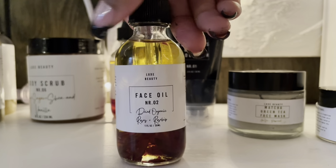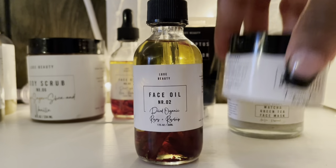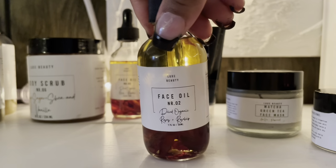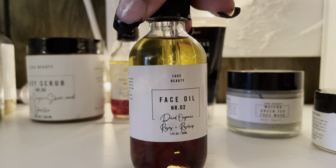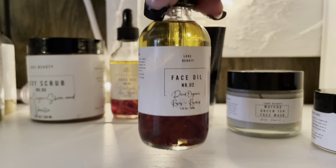When I tell you, if you put this on with your night cream, you guys, when you wake up in the morning, your skin is going to be glowing. It's going to be hydrated. And your skin is going to love, love, love these ingredients, I promise you.